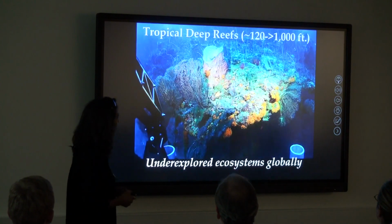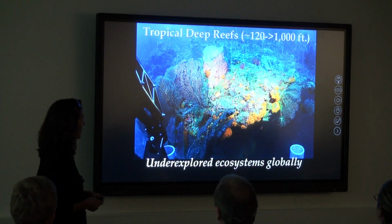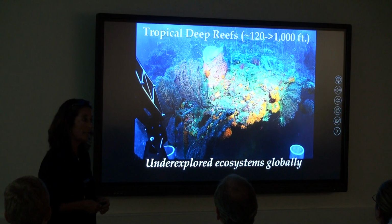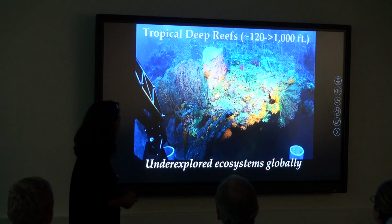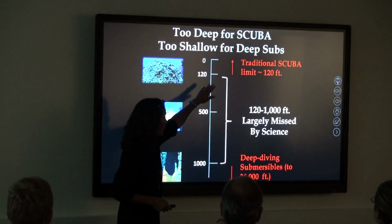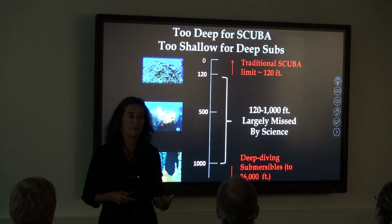And these fishes are inhabiting what are known as tropical deep reefs. They extend from about 120 to at least 1,000 feet, and globally these ecosystems are poorly explored. That's because they are too deep to access using traditional scuba gear. The limit's about 120 feet.